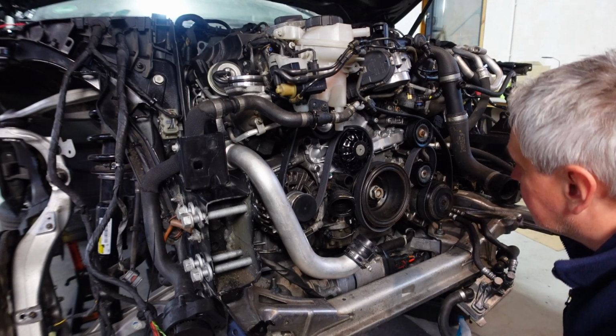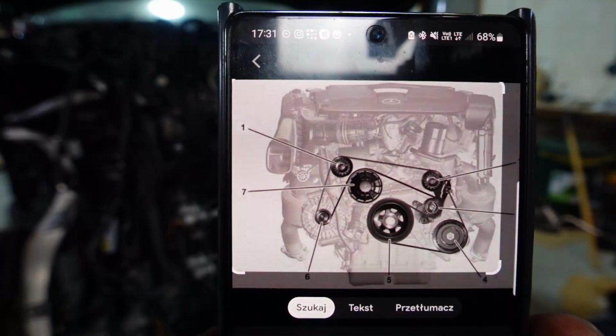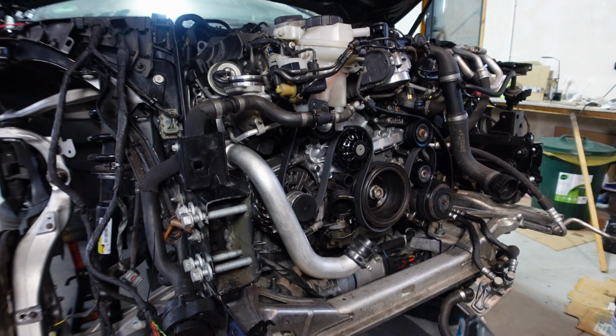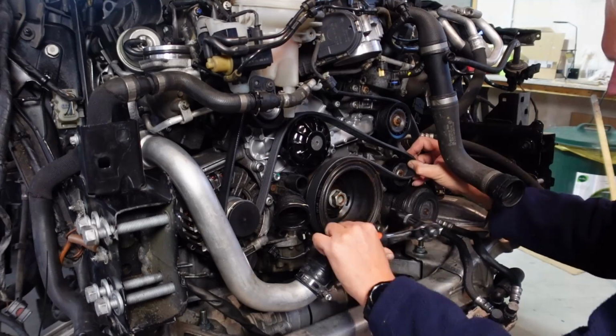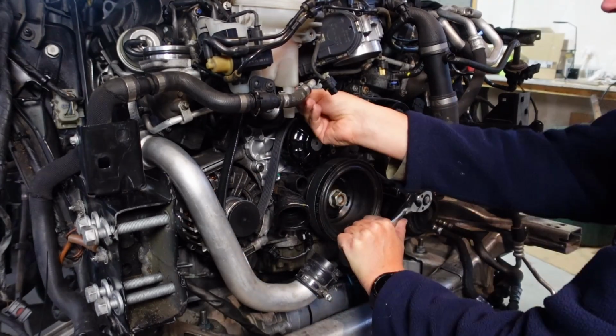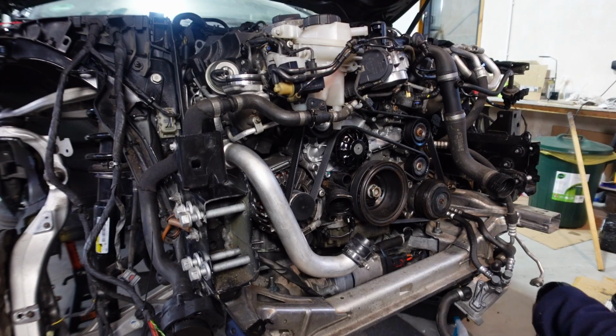That doesn't seem right as well. Well, I got that horribly wrong. Let's ask Uncle Google how this belt really goes on. So here's how the serpentine belt is meant to go on. And I've got it on like this. So, well, I got it horribly wrong. So let's get it redone. Okay, that looks like it's on.